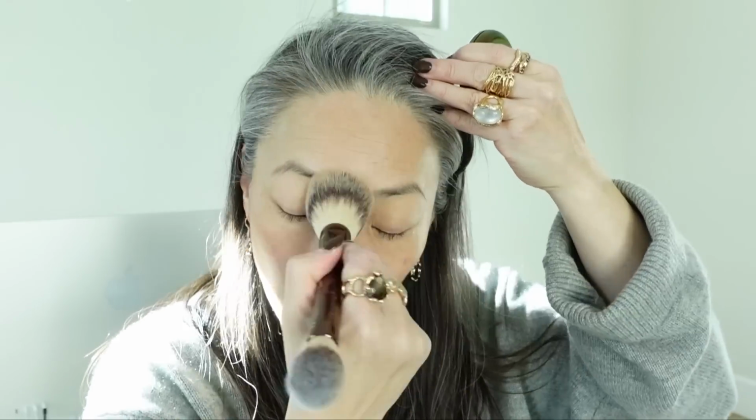I don't know. What do you guys think? Sorry, that was a reflection of the mirror. What do you guys think? Do you know what I'm saying? I actually wish it was just a little bit warmer, or had just a little bit of red in there. Let's try it on this cheek. I wonder if this would actually make a better blush. Yeah, I like it as a blush.